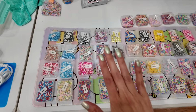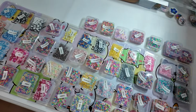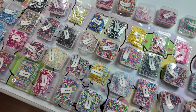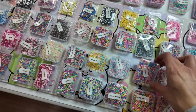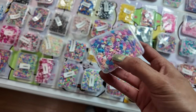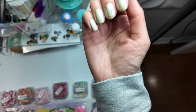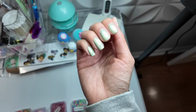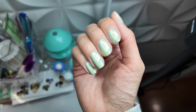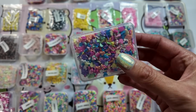Okay, so I have this little system here that I was working on this morning at 4 a.m. when I woke up like a crazy person. Let me get some light going. I have all of these little containers, and these are the containers that have the sprinkles. If you went to my Etsy shop, here's a cool way to see the nail polish, sort of. It's nothing like sunlight, though. Sunlight really makes it look amazing. So these are the sprinkles that I have listed on the pet tag listing.